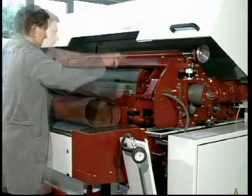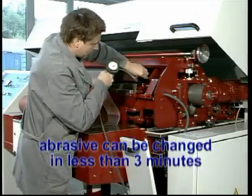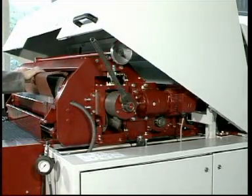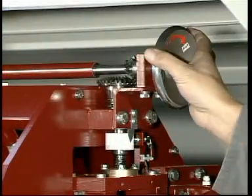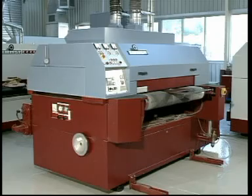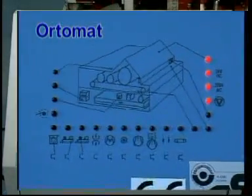All ERNST machines incorporate the following features. Easy operation. Abrasive can be changed in less than 3 minutes. Simple and quick workpiece thickness setting. Fixed table height, allowing the use of in and out feed conveyors. Automatic and semi-automatic cleaning cycles. Panel display of LED diagnostics for quick and easy troubleshooting.